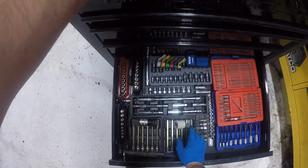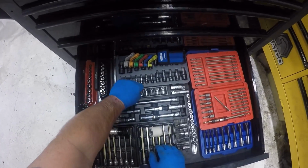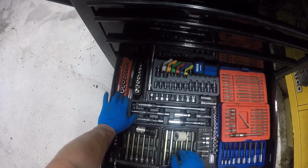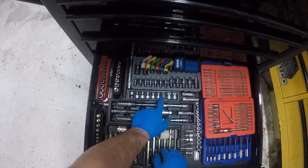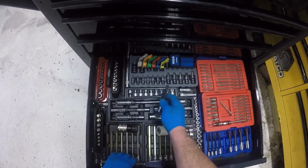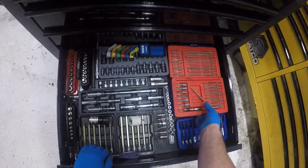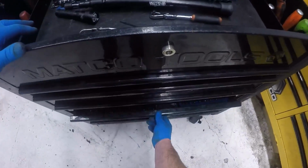Now, if you work on European stuff, you may need inverted Torx or triple squares. The inverted Torx I highly recommend. Snap-on, I've proved over and over again why those are the best. The triple squares, VIM makes some really good triple squares. So remember that name, VIM. They make really good stuff, and it's really affordable. As you can see, I've got a little bit of Vim in my toolbox. All right.